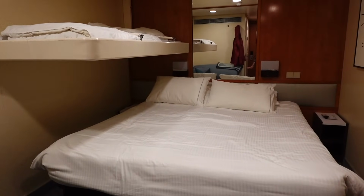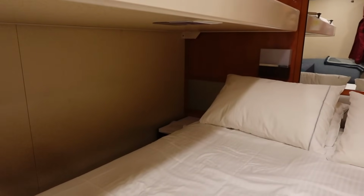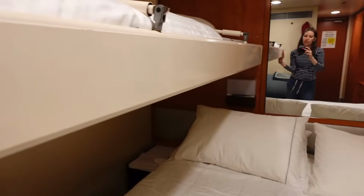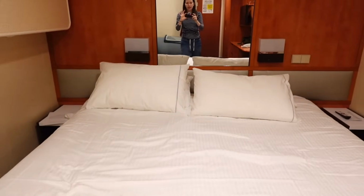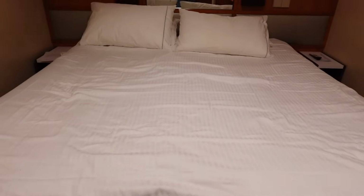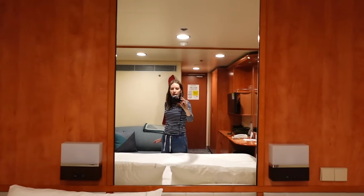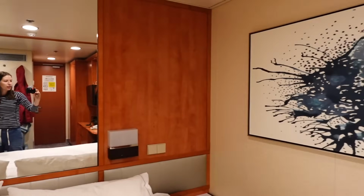Still quite spacious. This person underneath would just have to be a little bit careful in the middle of the night not to bump their head. But that is the 3rd bed. And then here is, I would call this a king-size bed. You've got 2 twins pushed together, and I can tell you it is quite spacious. We slept really well last night. And here, some artwork. So that is the tour of the room.